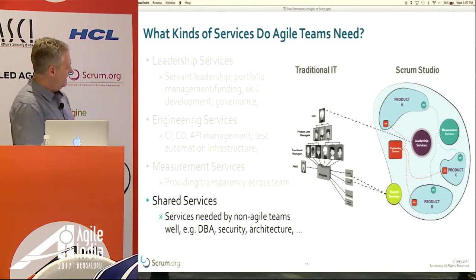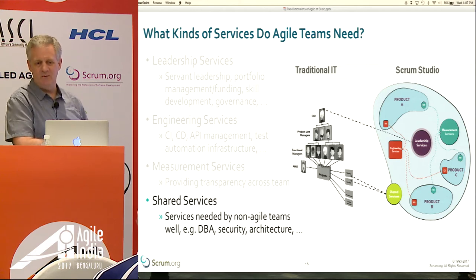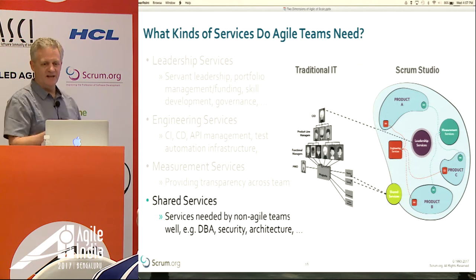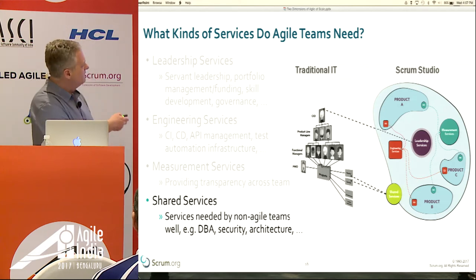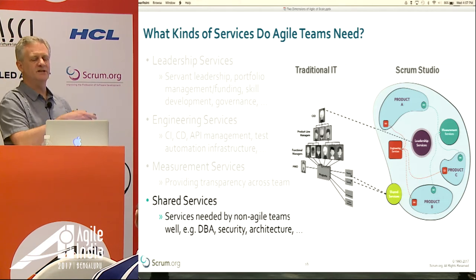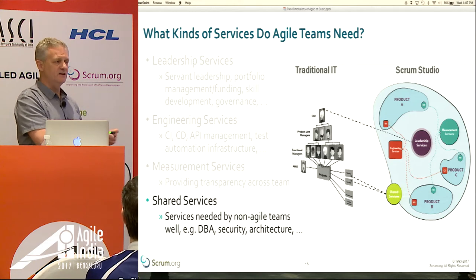So the main goal for shared services is: don't make the teams wait. Figure out a way that they can either self-service, or that you have resources available, people available, that can meet their needs when they need it so that they're not waiting. Well, anyway, the reason I bring these things up is that these are things the organization has to do for the Agile teams in order to make them really effective.